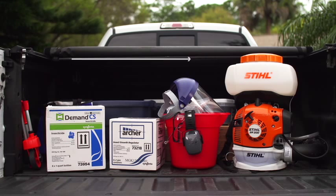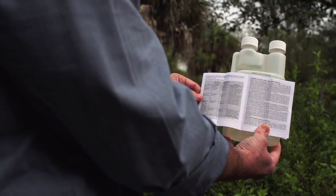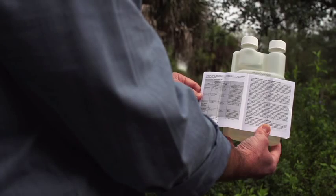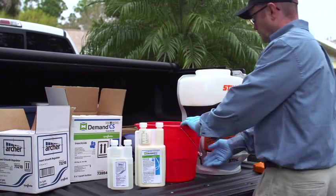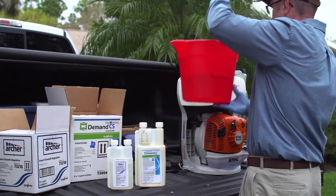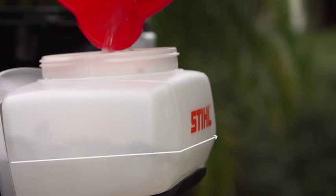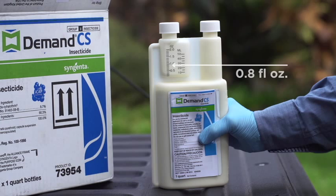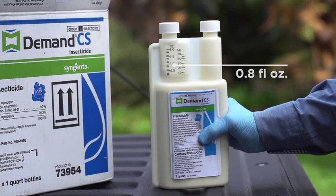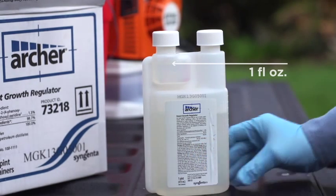Before mixing the products in your mist blower, be sure to read and follow all label instructions, thoroughly reviewing the specifics regarding mosquito application. You will also need to ensure that you are properly licensed to apply Demand CS and Archer in your area. To begin mixing, fill the tank with half the total volume of water to be mixed. Then you can measure the products. Syngenta recommends 0.8 fluid ounces of Demand CS and 1 fluid ounce of Archer per gallon of spray solution for effective mosquito control over a 60-day treatment cycle.